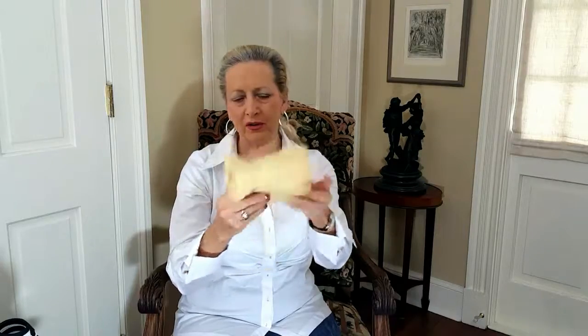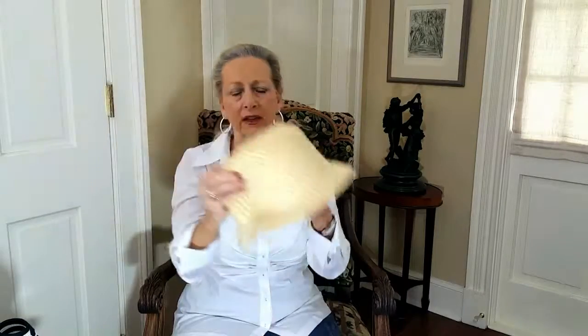Okay. First of all, this is a cute little hat that packs really well, and you can put it in your purse, you can put it in the suitcase, but unfortunately it doesn't give you any sun protection. So you can be cute, but this is really not a good hat in terms of protecting your skin.